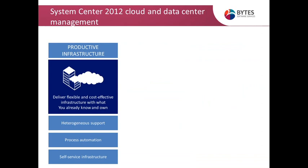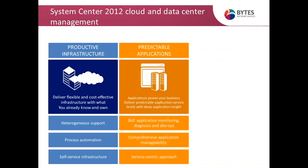Technologies such as VMM, Virtual Machine Manager, enable you to bring in those hypervisors without having to redesign them from scratch. Process automation comes about with technologies such as Orchestrator that again enables you to work with existing business processes and plug in an overarching layer of management that helps you orchestrate those components between different silos of business processes. And it also gives you that self-service capability. I'll touch on a customer reference story in just a moment that really starts to bring that home.